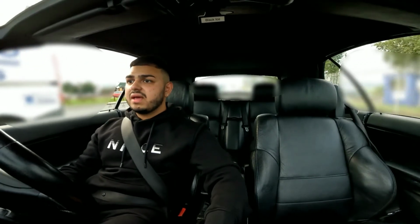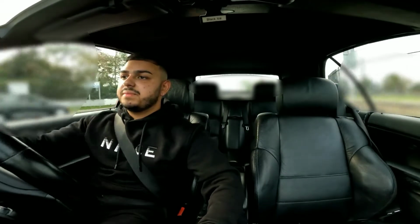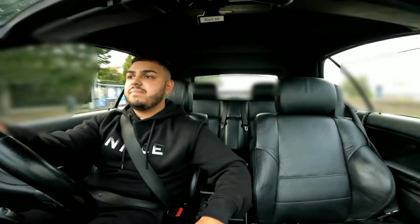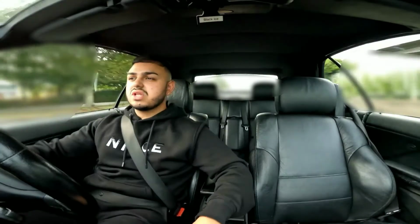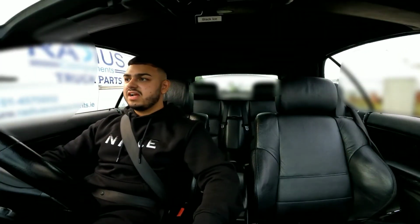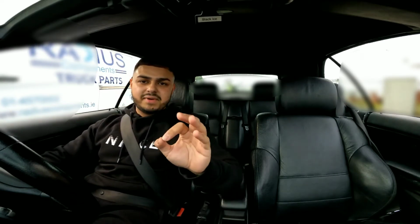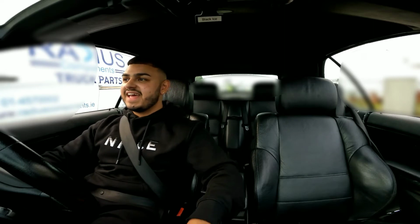But for now, we're running 17s on it, which are MV1s, M Sports, they're fairly okay. As I said, about the suspension, I think at the back he must have lowered it or something, springs, I'm not too sure. So at the front it's a little bit of a dip kind of look, but it'll get there. I'm not too sure guys if you can hear me, but this car has a little bit of pops and bangs to it.